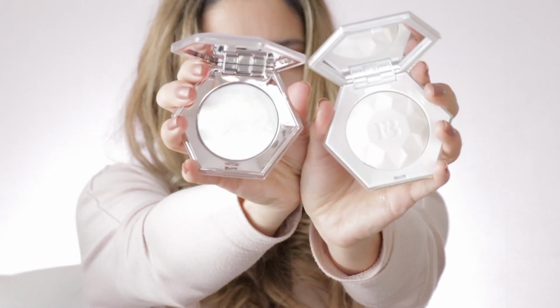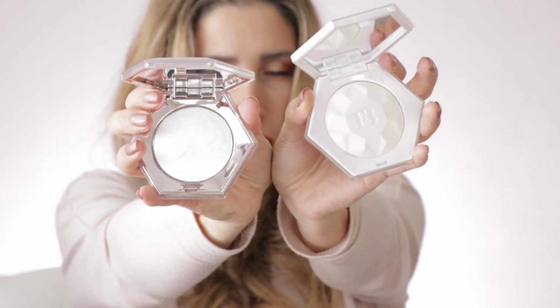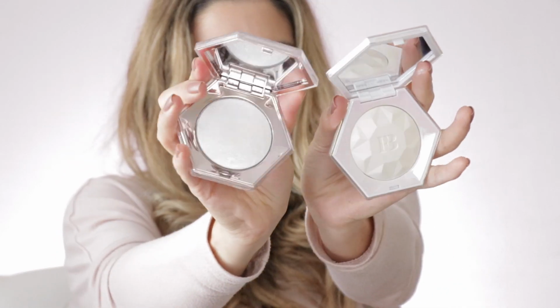I think you can tell in the pan. They are completely different. This one seems more like a baked gelée. Yes, it is a baked gelée formula, the new one. And this one right here has a little bit more of that wet type of formula. So they are two different formulas, and two different finishes too.